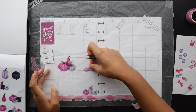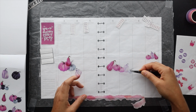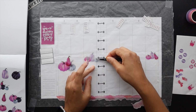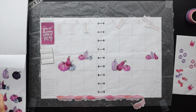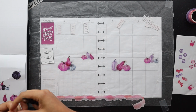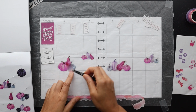This is where I started to rethink the bottom layout and maybe decide to move these guys up a bit, making more of the decor in the center as a focus. So I'm just playing around with the different stickers, grouping some of them together by hand, and then using some of the pre-grouped stickers in and around the spread. Just trying to figure out how best to lay these in.